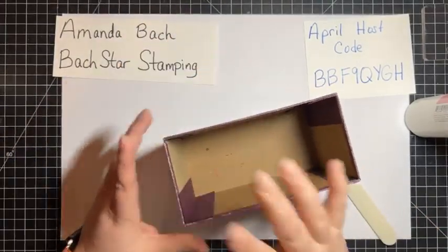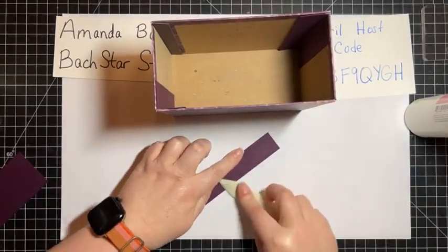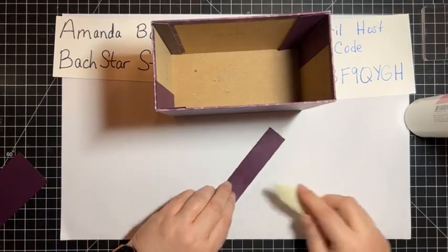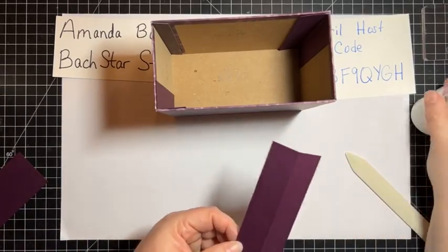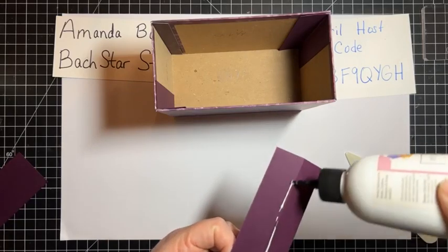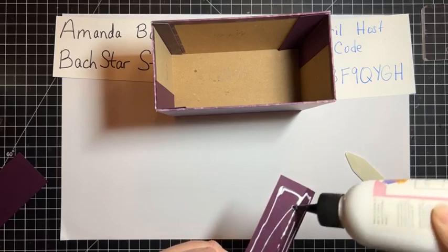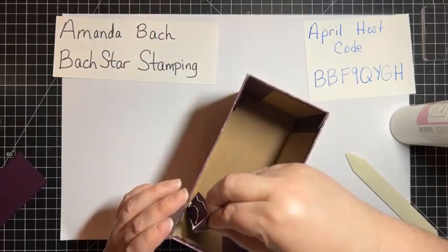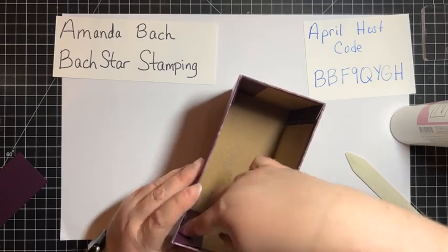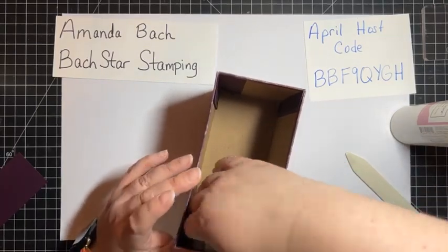Okay, so I just feel that will help me a little bit hold it. So again, these are 4 by 15/16 by 2, scored at 1. And I'm just sticking them in the corner for a little extra strength. All right. So, not as difficult as you might think it is to make a box.